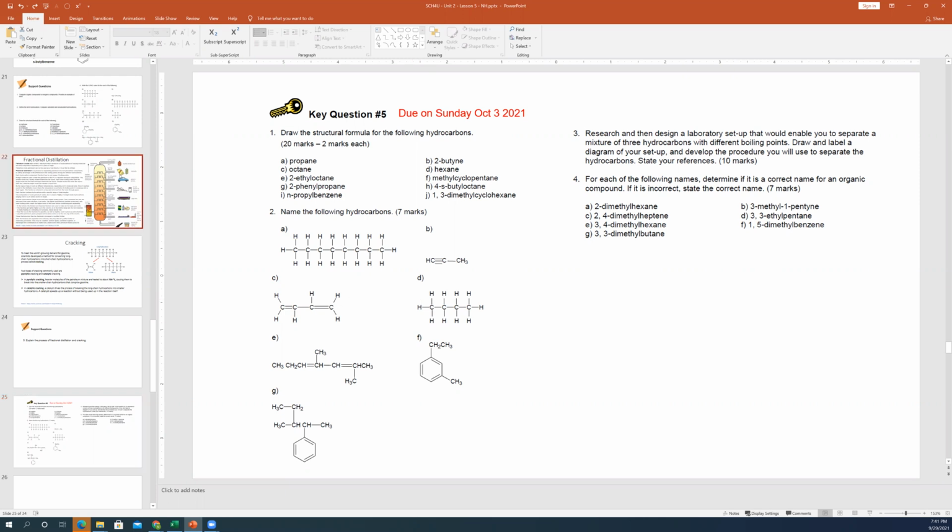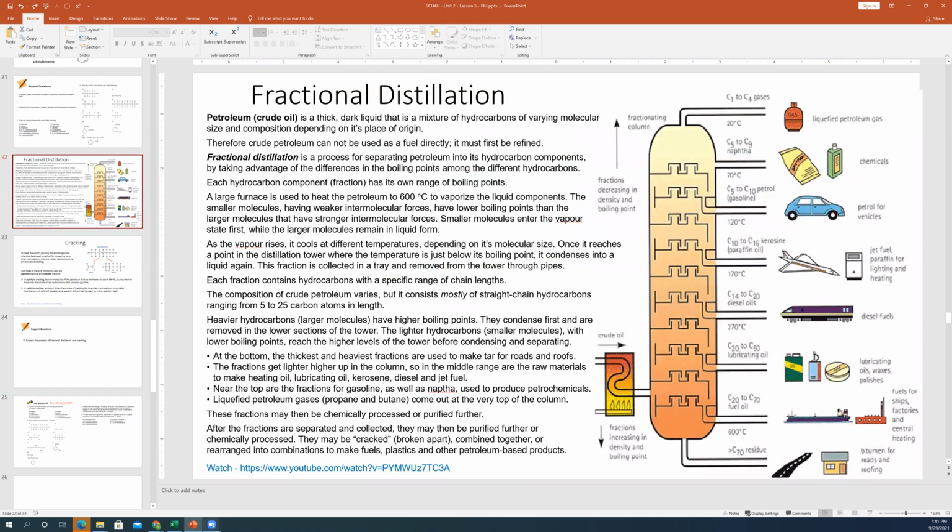Okay, so without further ado, let's take a look at fractional distillation.